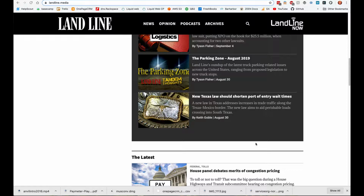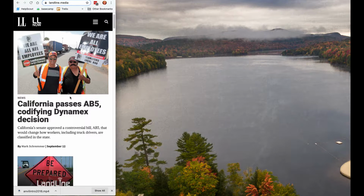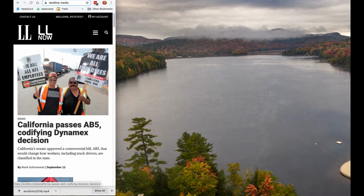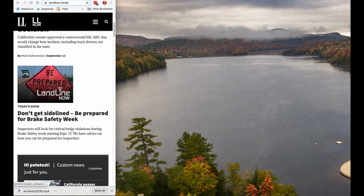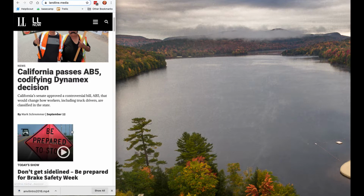Over 70% of their readership is on mobile. Mobile was a huge priority for LandLine. And as I shrink this up and go back to the top here, you can see that some elements change. The header, the logos change, the menu changes, all the content is still presented. Even the custom content is presented on mobile once you're logged in.